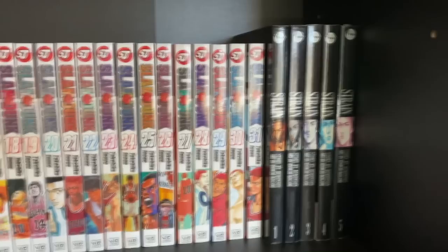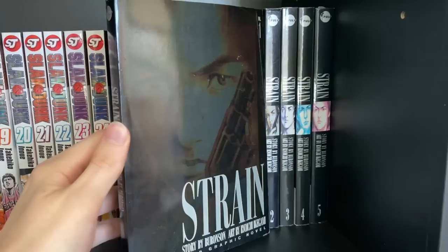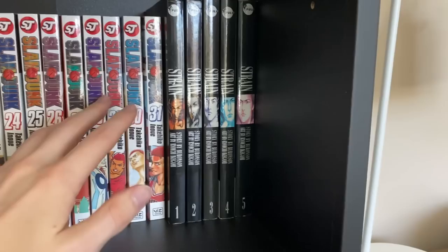Next to that, we have volumes 1 through 5 of Strain, story by Buronson, again with art by Ryoichi Ikegami, the artist behind series such as Sanctuary that I just talked about. This series is really weird, and I mean really weird. It's not the best manga series I've ever read. In fact, I think I talked about it in my least favorite manga series in my collection video, if you guys haven't seen that, but I still enjoyed this for what it was. It was a fun read, just completely ridiculous, but not the absolute pinnacle of quality by any means.